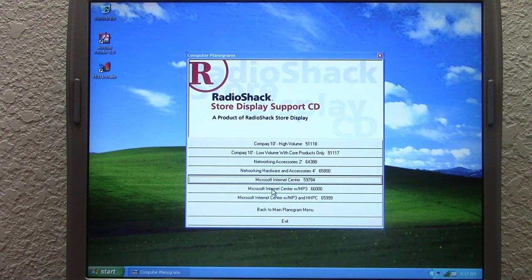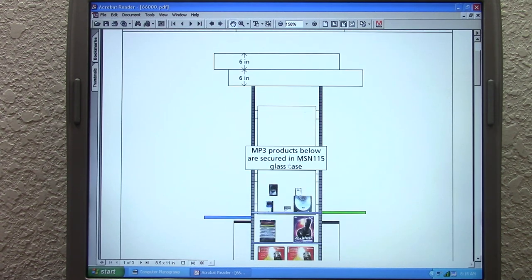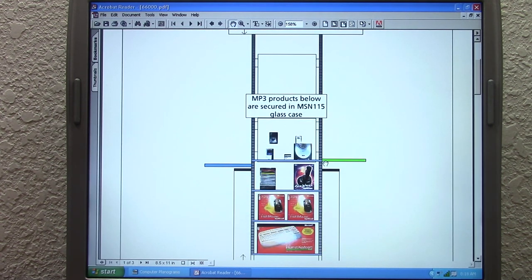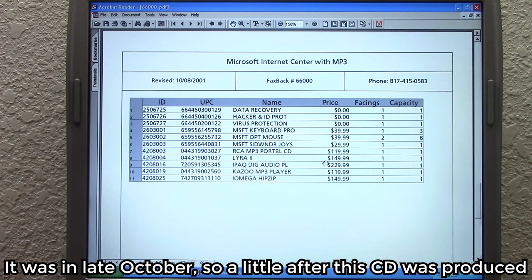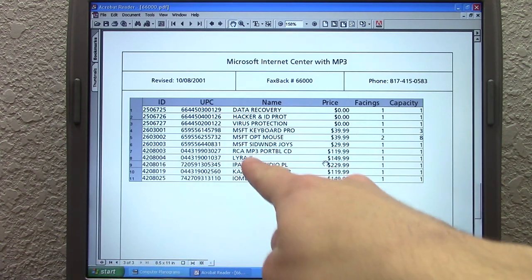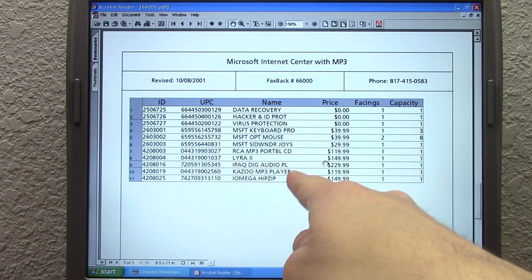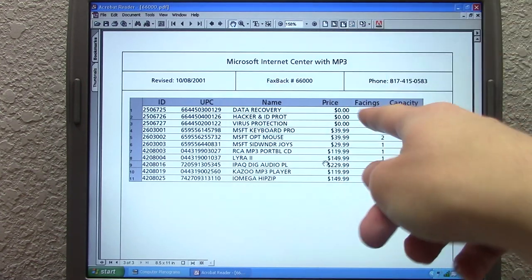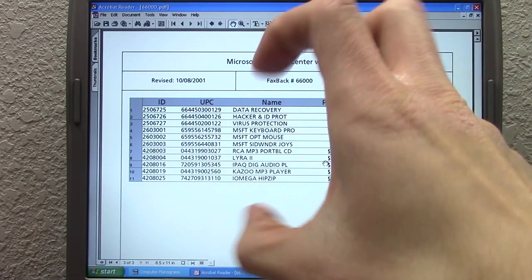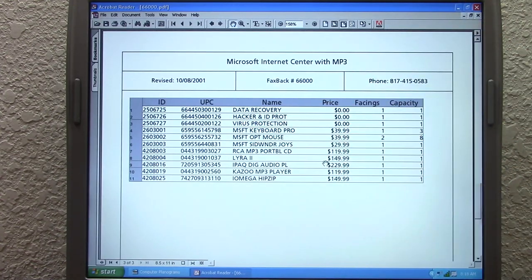Microsoft Internet Center with MP3. So this is going to have MP3 players. I'm guessing you won't find an iPod here. Was the iPod out? I mean, the iPod was released in 2001. I don't remember the month specifically, but I wouldn't think it would be on a Microsoft display. So you've got RCA MP3 portable CD, Lyra 2 iPack digital audio player, Kazoo MP3 player, and iOmega HipZip. And then you've got the same 3 free items, in quotes. The same keyboard, optical mouse, Sidewinder joystick.